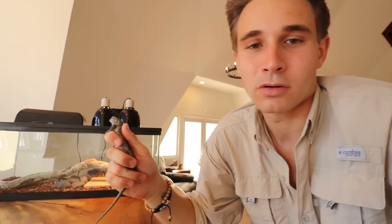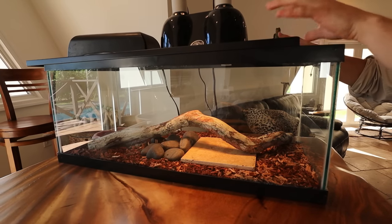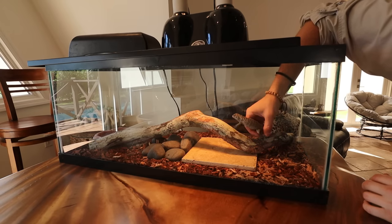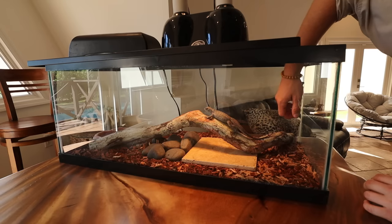So we're gonna add them to the enclosure right now. We wanna get him inside of his enclosure. So we're gonna also be adding lock clips on here, but we're gonna add him in just now, just like this. We're just gonna gently let him down in. Here you go, buddy. Now you wanna be gentle. We don't want him to run off. So we just wanna kinda place him there.